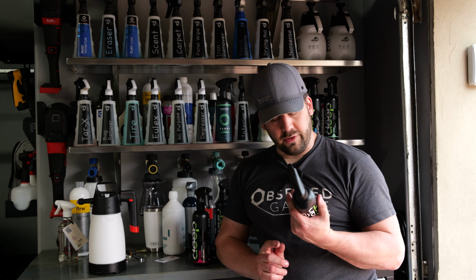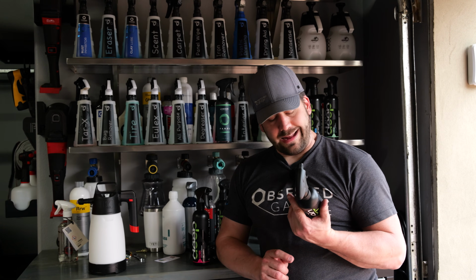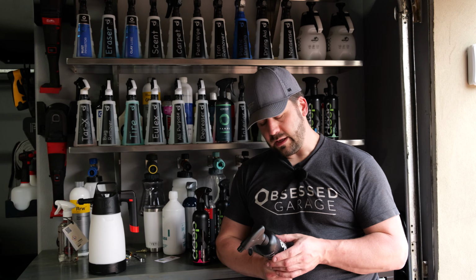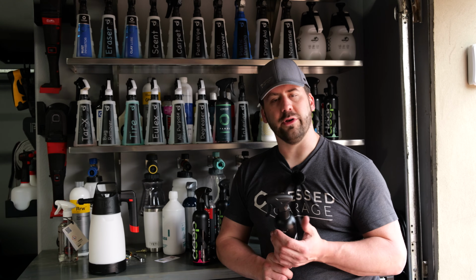Single wipe. I didn't even use a dedicated glass towel, I just used a regular microfiber, and it worked perfectly fine. So I like this quite a bit. I do like the idea of being able to dilute it 1-to-1 with clean water to get you just a little bit more dwell time before you have to wipe it off.